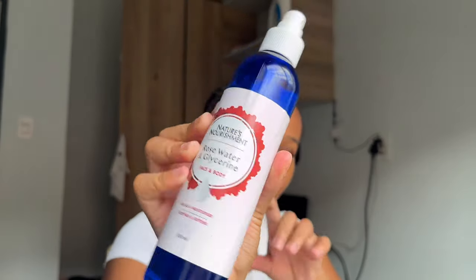So now I'm just doing my skincare. It's like a toner, basically. A face mist. Toner type of vibes. So I'm just gonna do my skincare and just do my mascara and my lips.